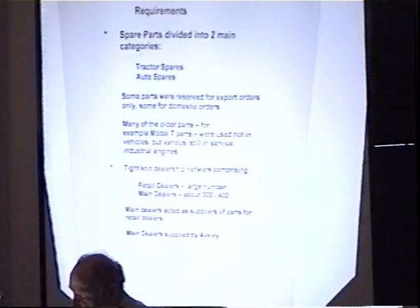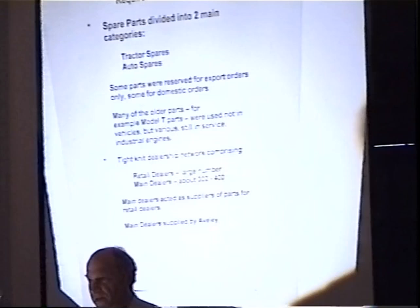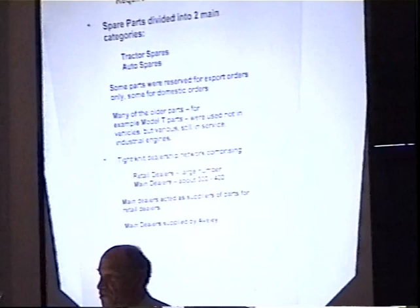Many of the older parts, for example Model T parts, as I've said already, were not used in vehicles, but they were still used in service industrial engines. The business depended on a tight-knit dealership network. Dealers were divided into two kinds. The retail dealers, which are the ordinary garages on the roundabout, of which there were hundreds of thousands, and the relatively few, 300 to 400 main dealers. It's main dealers who actually supplied the retail dealers.